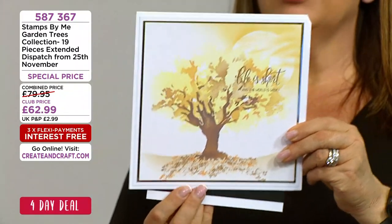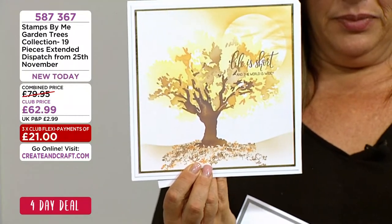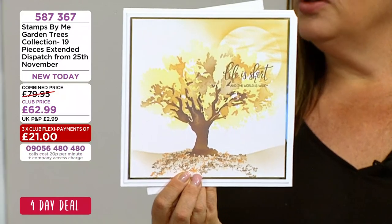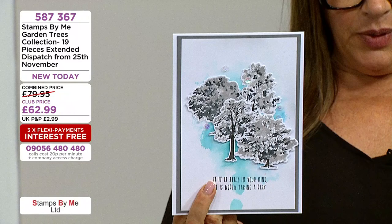That's actually from Karen. And the leaves on the bottom, love it. What are they? They're the stencil. Yeah, so she stenciled through the stencil across the bottom, so clever. Isn't it amazing how just doing it in different colours?